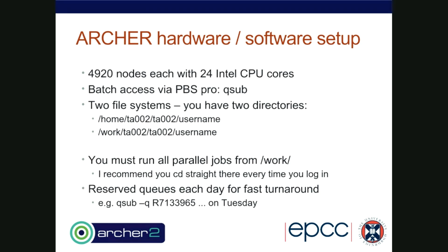And we will have reserved queues for each day for fast turnaround. Today, the queue is R7133965. I'm sure the trainers will have a note of these. You'll be able to use your account anytime when it's active for the next month, but you would just have to submit to the main queues, in which case you're competing with lots of other users and it might take a long time for your job to run. That's clearly not ideal for a training course. So we have these reserved queues, and there's a different reserved queue for each day, but that will add something like 30 or so nodes, 700 or 800 CPU cores, which will give you fast turnaround.